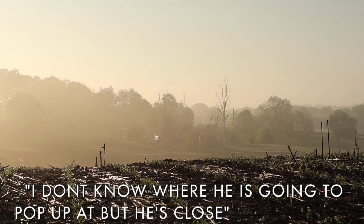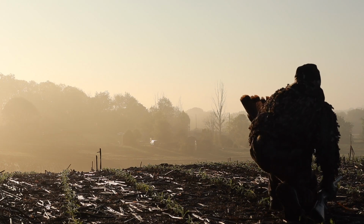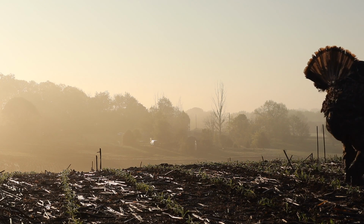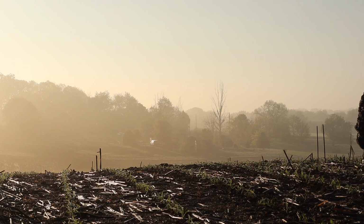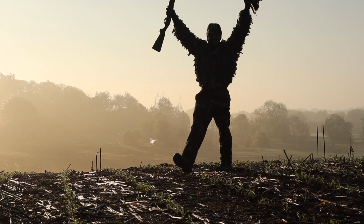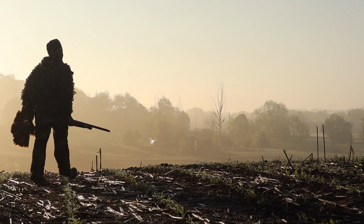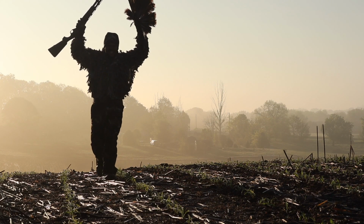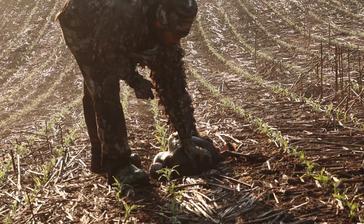All right, guys. I don't know where he's gonna pop up there. He's close. At this point, the bird is within 100 yards and is walking straight towards me. Guys, there he is right there. Let's go look at this bird. Just like that, I was tagged out in Kentucky.